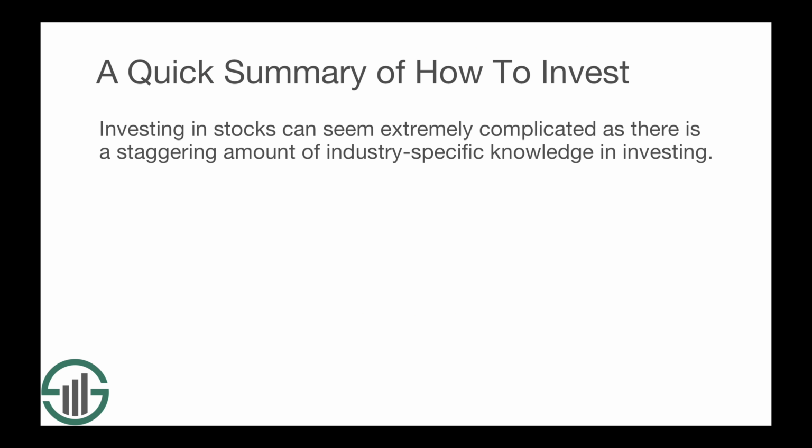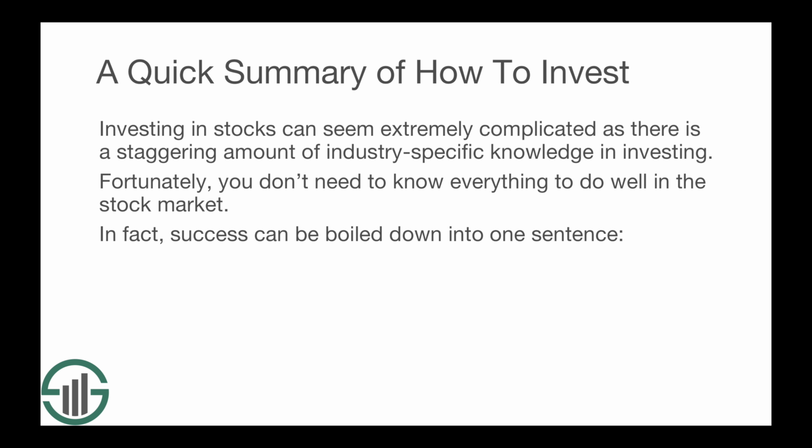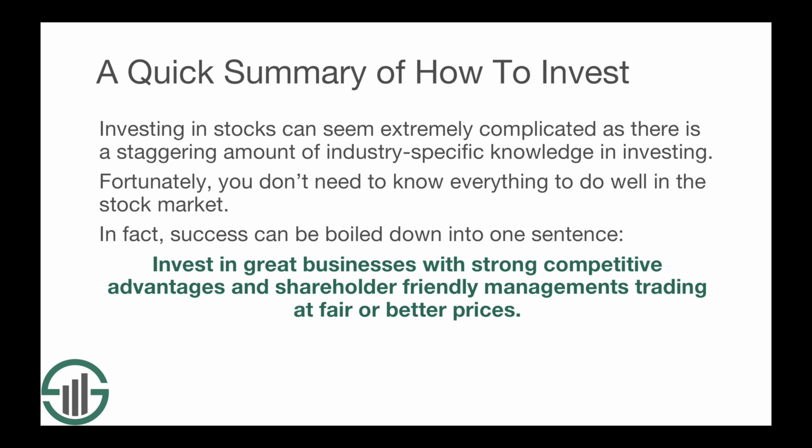Investing in stocks can seem extremely complicated as there is a staggering amount of industry-specific knowledge in investing. Fortunately, you don't need to know everything to do well in the stock market. In fact, success can be boiled down into one sentence. Invest in great businesses with strong competitive advantages and shareholder-friendly managements trading at fair or better prices.